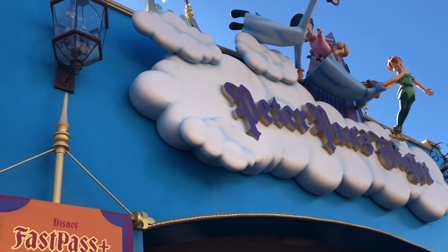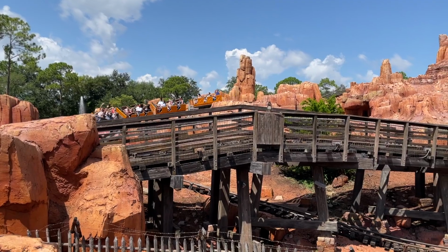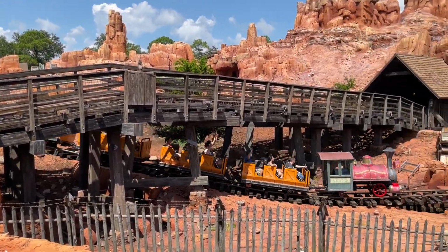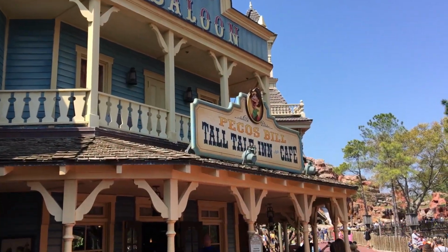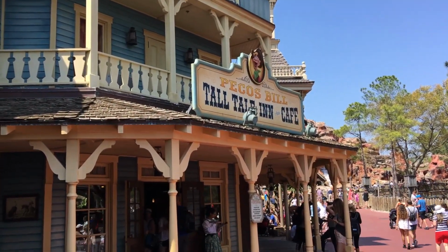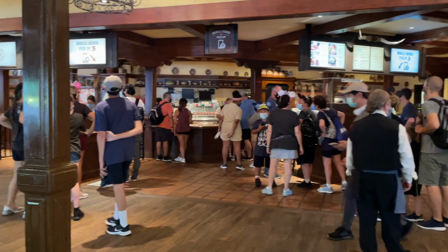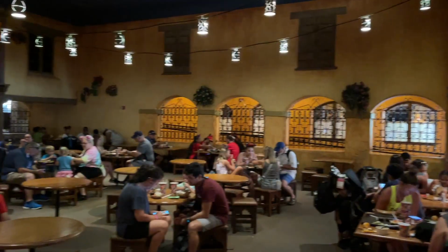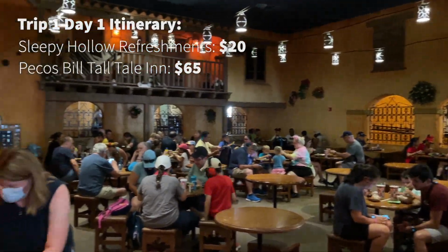After soaring across London with Peter and his crew at Peter Pan's Flight, dancing in a ballroom full of ghosts at Haunted Mansion, and screaming your heart out on the wildest ride in the wilderness, aka Big Thunder Mountain Railroad, BTMRR, it'll be time for lunch. Now, since you're already in Frontierland, make your way over to Pecos Bill Tall Tale Inn and Cafe for a burrito bowl of Tex-Mex goodness. Let's go ahead and order drinks here too. Magic Kingdom's water bottle filling stations are kind of sparse at the moment, and your water bottles might be starting to feel a little light. So price estimate here is $65.